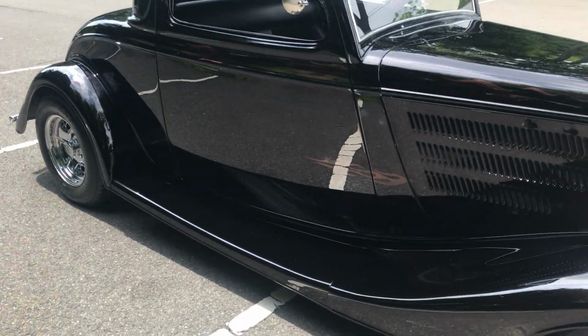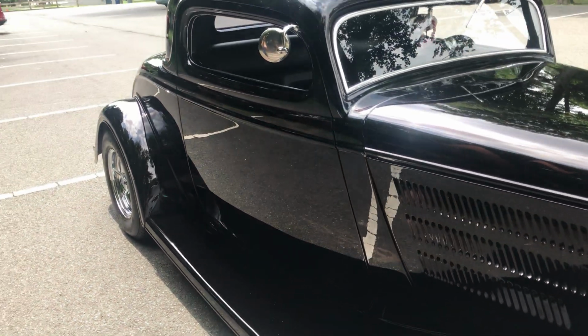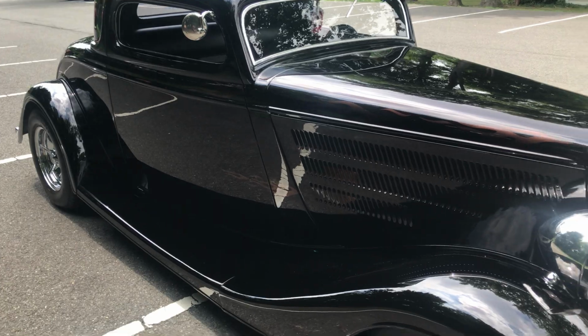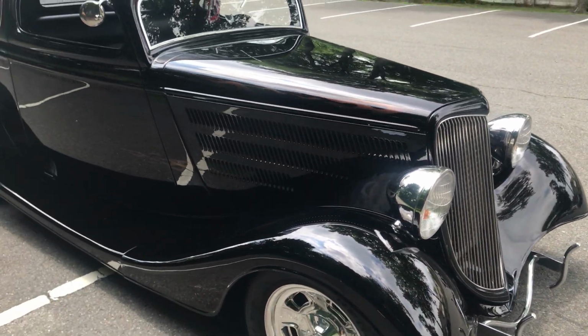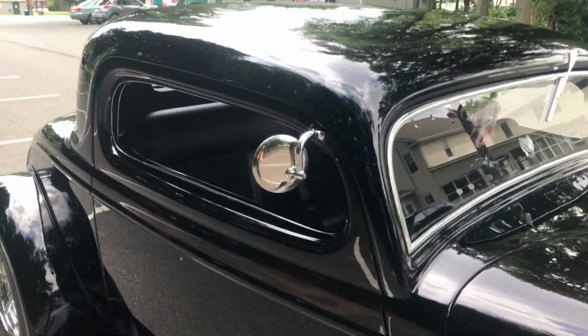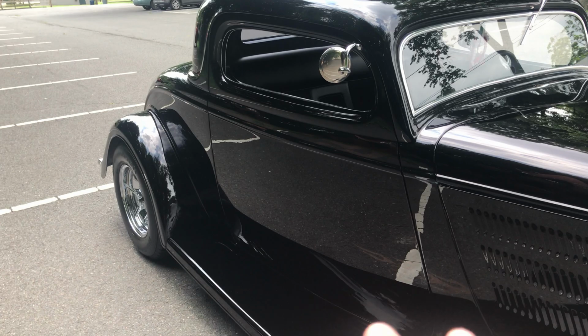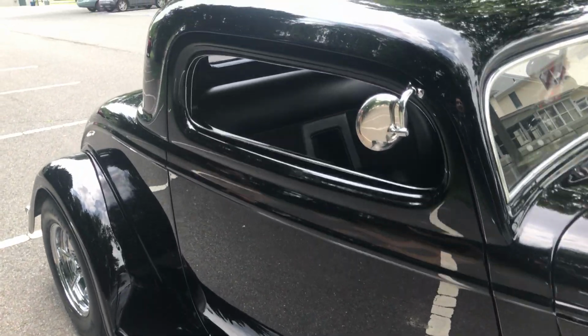So before we move on, one thing that I did want to mention about the body, which is unique to this car, is that it is finished in House of Colors black cherry metallic paint. Now, on camera, I don't know how it looks, but most of the time when it's in shade, it does kind of look black.